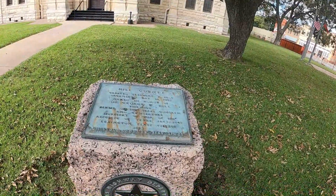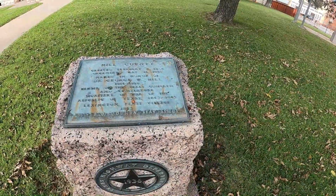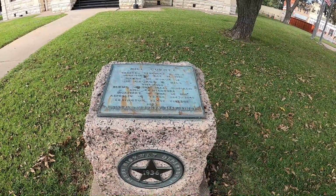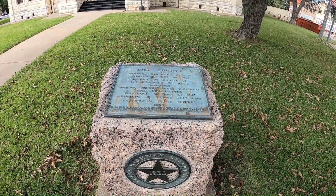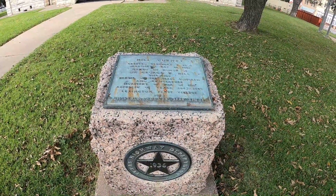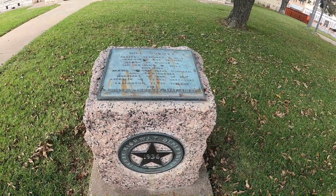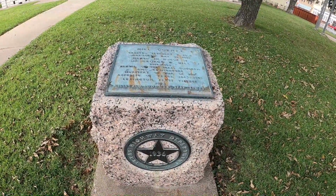Hill County, created February 7th, 1823, and organized in 1853. Named in honor of Dr. George W. Hill, member of the Texas Congress and legislator, Secretary of War of the Republic of Texas, 1843 to 1845. Lexington's first village, 1853.